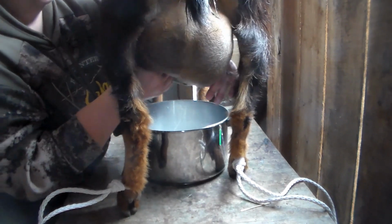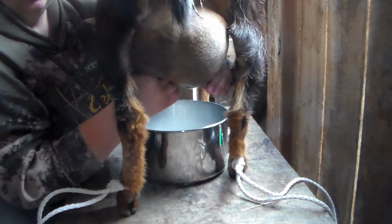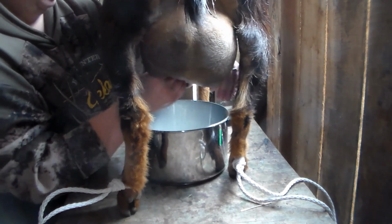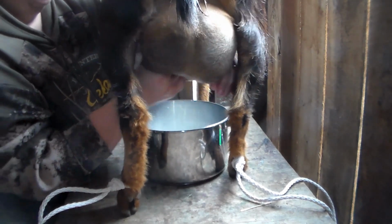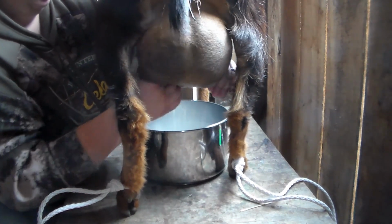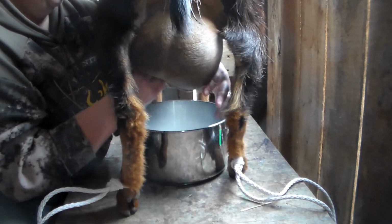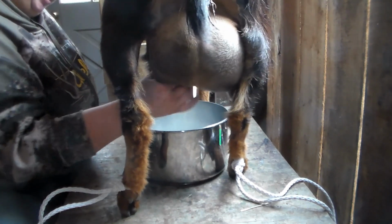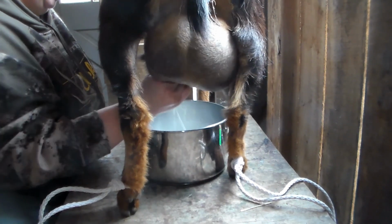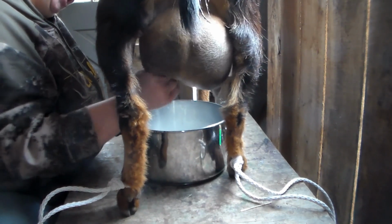And it is surprisingly hard to aim while you are milking. I am often squirting myself with the milk and missing the pail. My hands get tired. Usually my left hand will get tired first, which is milking her right side. So I just take a break.